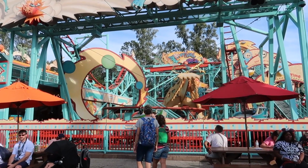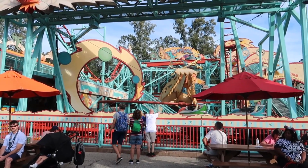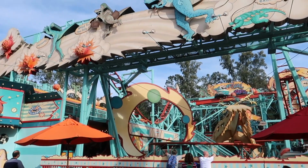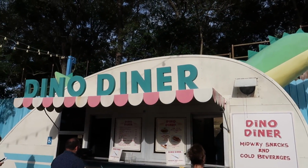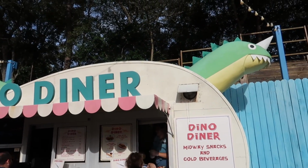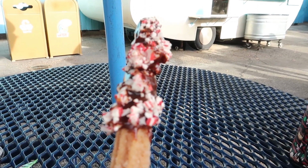So Primeval World has been down for a while, but back open right now. Don't know how long that'll be. This is where the next treat is, the Dino Diner. So it's like a little RV looking restaurant.